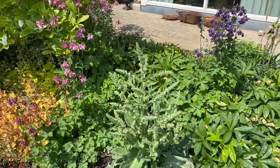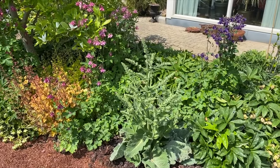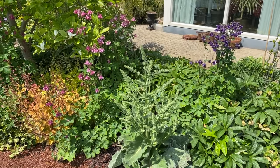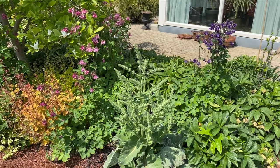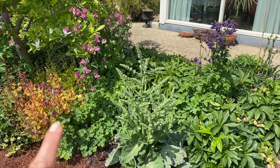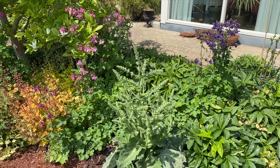And this Salvia argentea, something like that, is putting on a whole lot of flowers. And I'm still secretly hoping that it's going to be a perennial, because I love it. But if it's not, I will collect some seeds from this one and save them, and I will start them from seed next year.